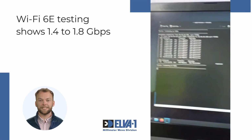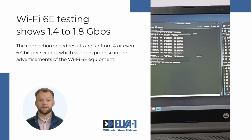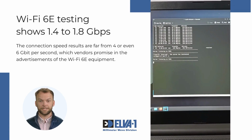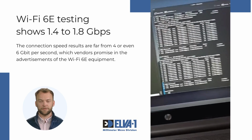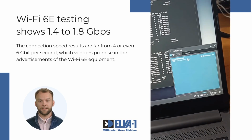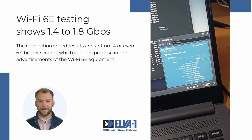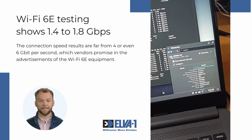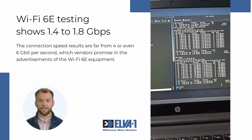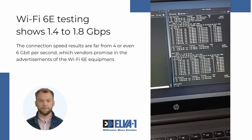Now let's look at the test equipment on the test bench itself. The Linux computer is connected via console to the laptop, and on the laptop screen we will observe the output data from the Linux computer. Next, the iPerf3 server is started on the Linux computer. For the correctness of the test, we check if the laptop is connected to Wi-Fi 6E, and yes, the wireless connection is working. Now let's see how the test goes.